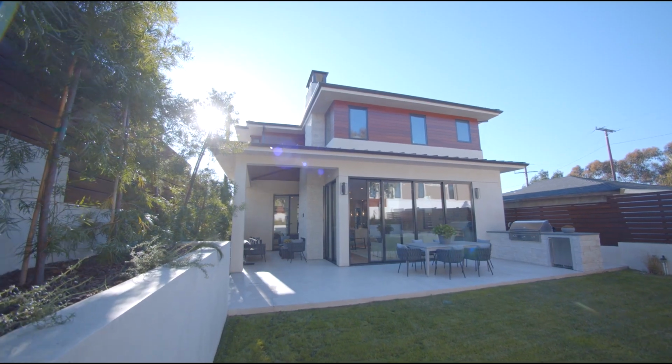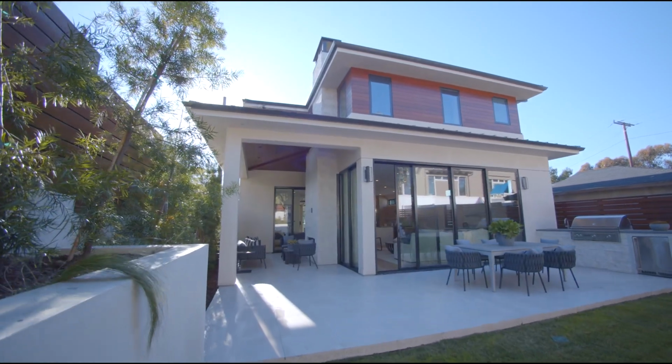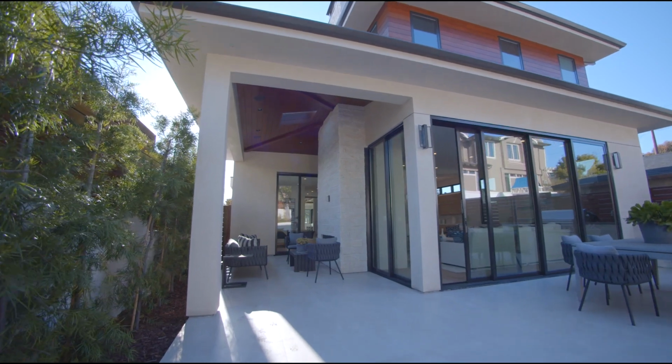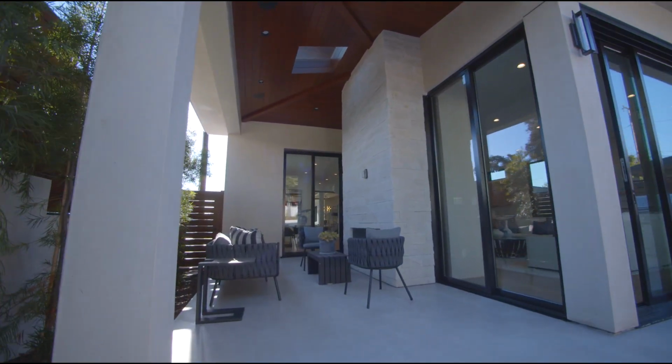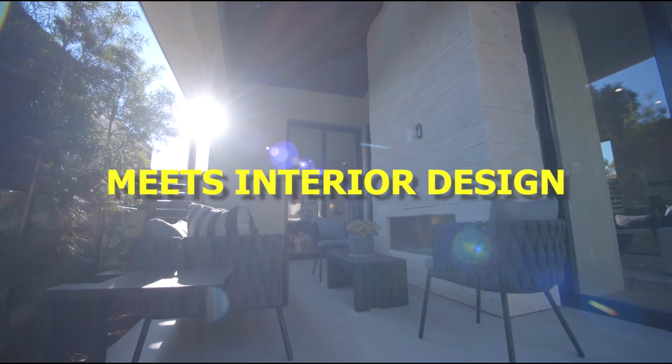Are you ready to witness the future unfold right before your eyes? Today, we're delving deep into the realm of home exterior designs, and we've handed the reins over to artificial intelligence to craft the most breathtaking, avant-garde concepts you've ever seen.